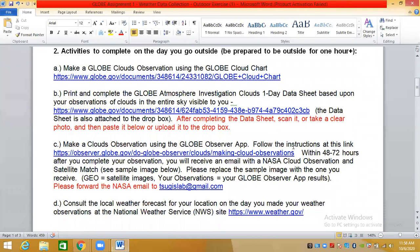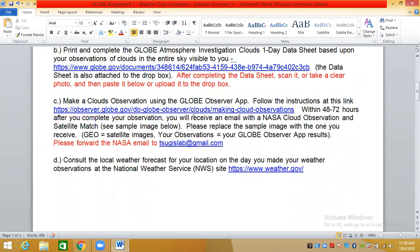Okay, so you've done A, you've done B, and then now you're down to C. So at C, this is where you will use the Globe Observer app. So you'll make the exact same type of observations that you did by hand, but now you're going to use the app. And so you'll open up the app.